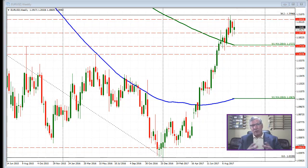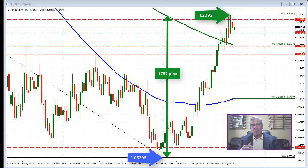This is a picture of the euro versus US dollar. It's a weekly chart, and if you take a look at the low price going back to the beginning of the year, that low came in around the 103.39 level, and since that time the market's been trending and trending and trending to the upside to the point where we got to a high price just 3 weeks ago about the 120.92 level. So that's about a 1700 pip move from the low to the high price. Pretty good move to the upside.